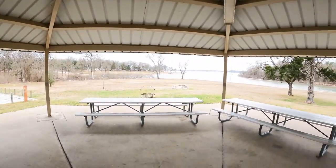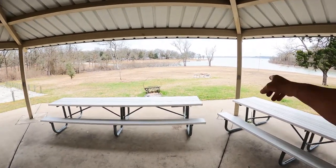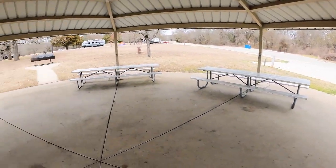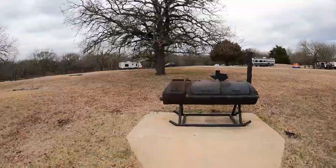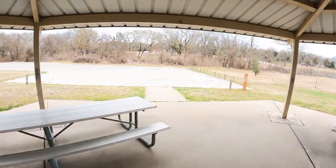The lighting is horrible today. So Oak Park actually has a group pavilion with a fantastic lake view. It's a big bonfire pit, and then there's just a little campfire pit. Several tables and a great big old smoker. You can cook up a bunch of big old ribs or briskets or chicken. There are 4 RV sites as well, so it'd be a good place to have a little meetup.